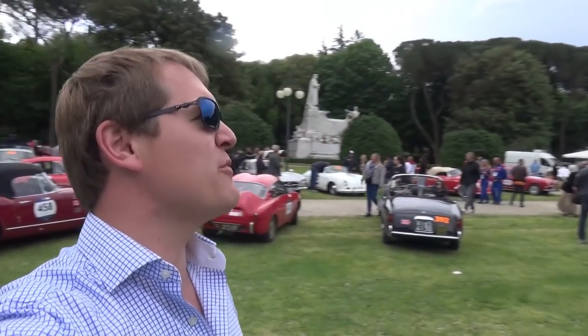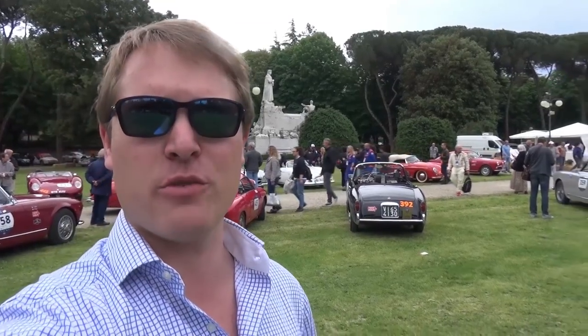This is what a Mille Miglia checkpoint or lunch stop looks like. Just scattered cars everywhere. Some beautiful locations as well. Extraordinary scenery that we've been driving through. The weather is very rapidly going from sunshine to rain, but I think that's pretty normal. Still feeling sorry for the guys with open cars.